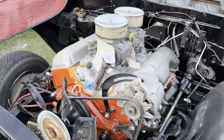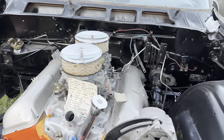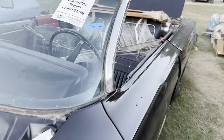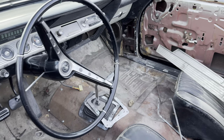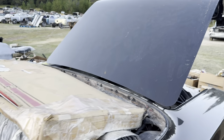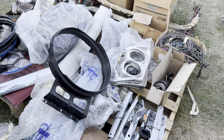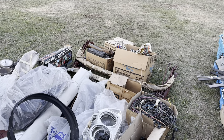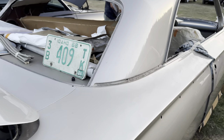No, this engine's done. Ready to go. No, and then somebody has got a 4-speed in it. Yeah, I don't know how they did it. Yeah. And then yeah, assemble everything here. Anything you need for it. This would be a cool car then. We got the Idaho plate.